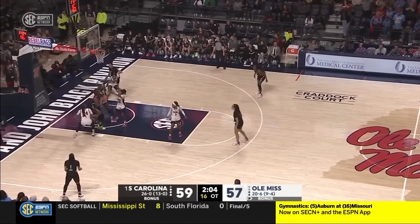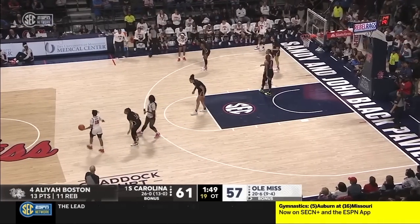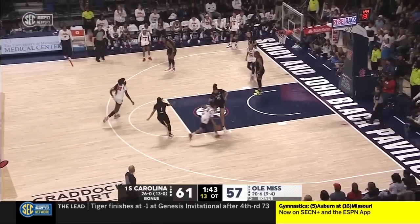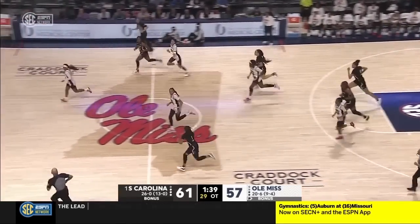Beal looks inside this time. Boston. Exact same play. They're flashing someone to the high post. Both bigs are going low. Baker works with the Igbokwe screen. Waiting there was Cardoso, and South Carolina gets a stop on defense.